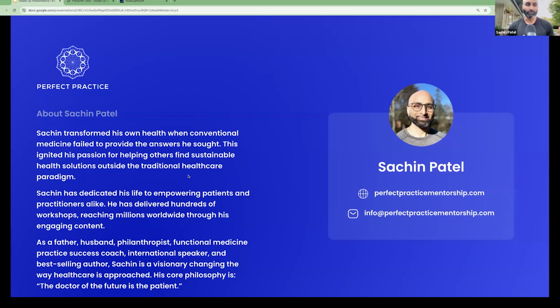So our vision at Living Proof is really that the doctor of the future is the patient. And so having information like the Oura Ring data essentially decentralizes that information for clients, gives them short feedback loops. And some of you may not know this, but I also coach practitioners.